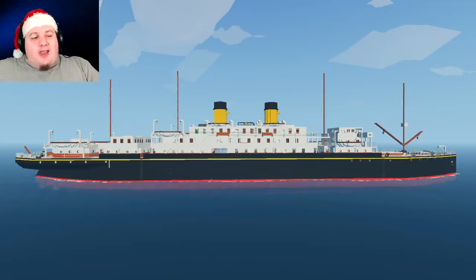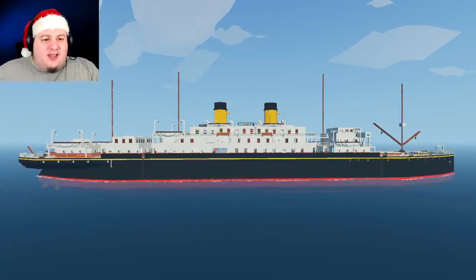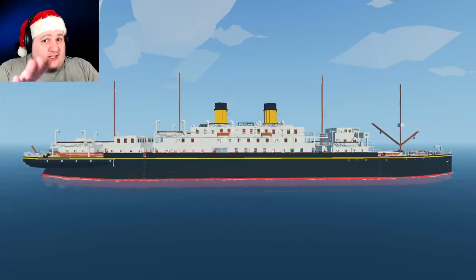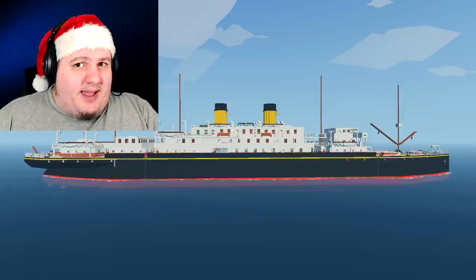Heavily inspired by the likes of the Arabic, the Adriatic, and other of the earlier White Star liners, she looks lovely, looks very exciting, but she is a big girl. If you want to spawn her in, be careful. You've got to come out to the large oil rig, otherwise you're going to have a bad time.